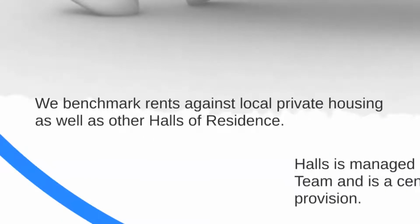In terms of rent, to note, we benchmark our rents against local private housing as well as other halls of residence. There's been a great boom in recent years of private companies coming into the student residential sector. That has driven prices up. What we do is we make sure that we benchmark against what housing actually costs in our local area, not just what housing costs look like in higher education. And we keep our rents firmly under control that way. I'd never argue seriously to anybody that staying in halls of residence, even with us, was an inexpensive option. But I would argue, looking against local rents, we certainly are a less expensive option in a lot of cases.